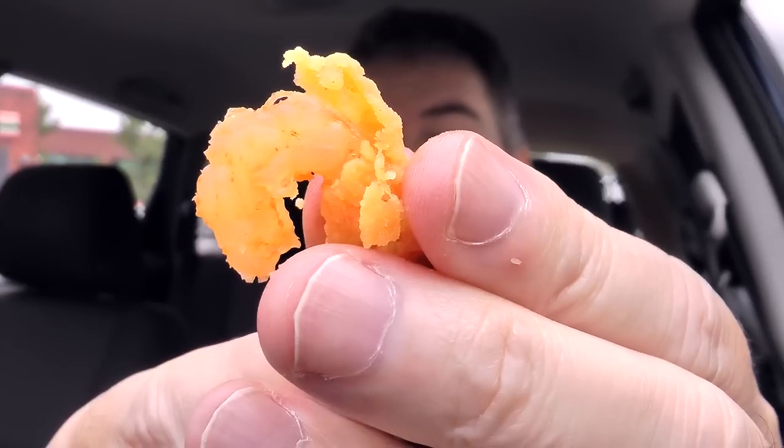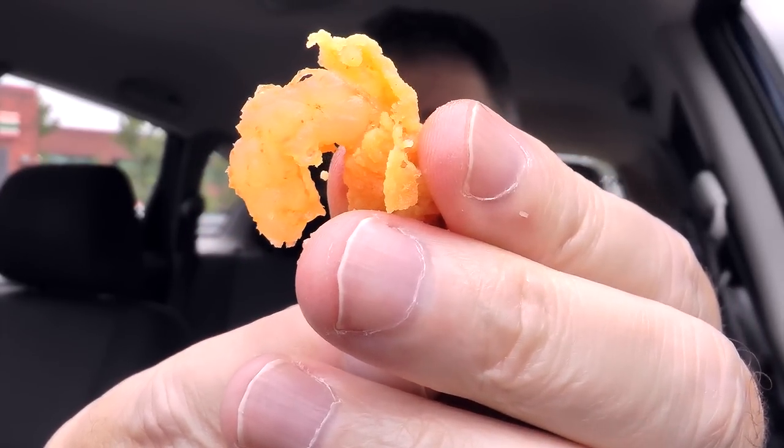There you go. Let's give it a shot. Let's go ahead and do another one. Let's open it up, or try to. There's a look at the shrimp inside, minus the coating. Okay, take it by the numbers.